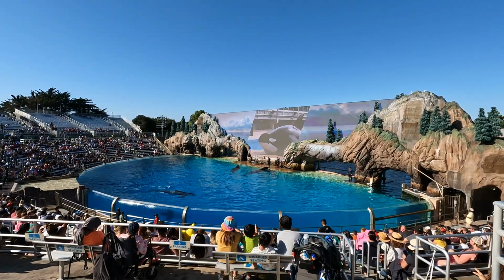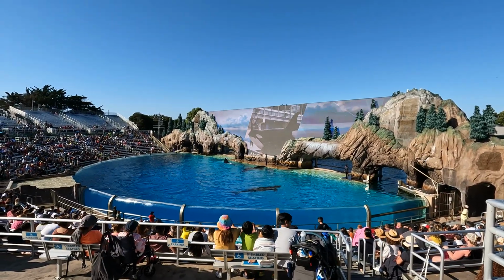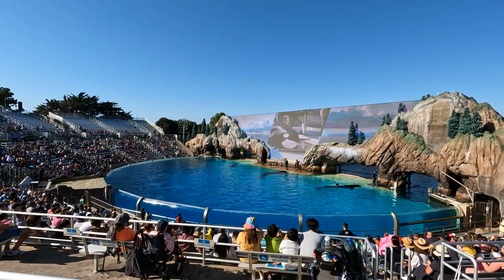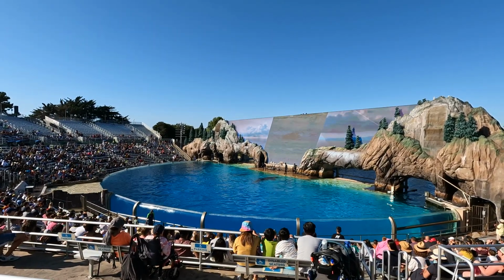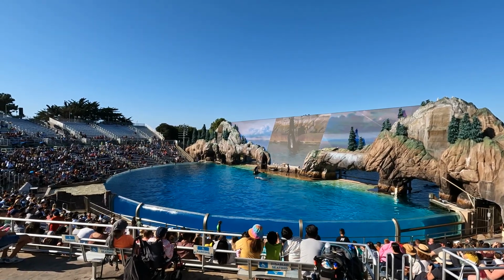We can even ask the whales to slide out onto a scale, as you can see Orca doing in this video right here. We weigh the whales once a week to make sure the younger whales are growing properly and the adult whales are maintaining a healthy weight. We can even obtain a breath sample from their blowhole.